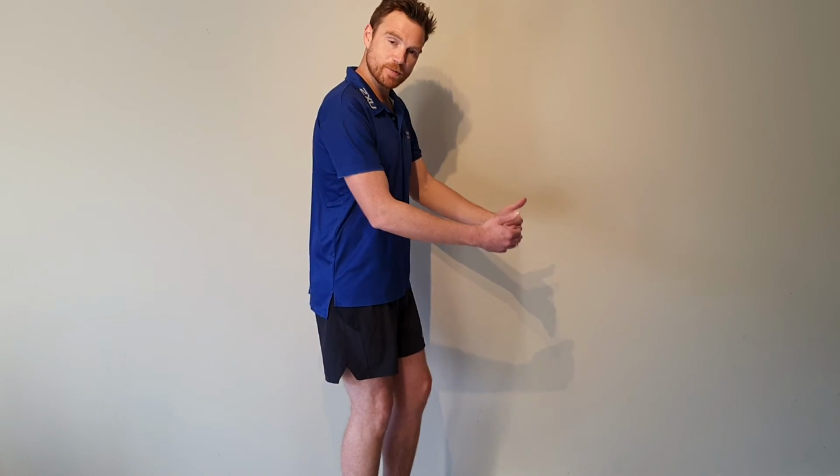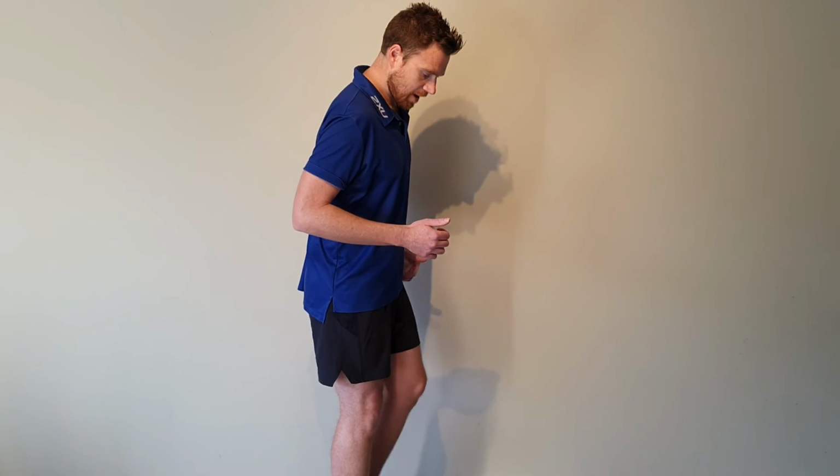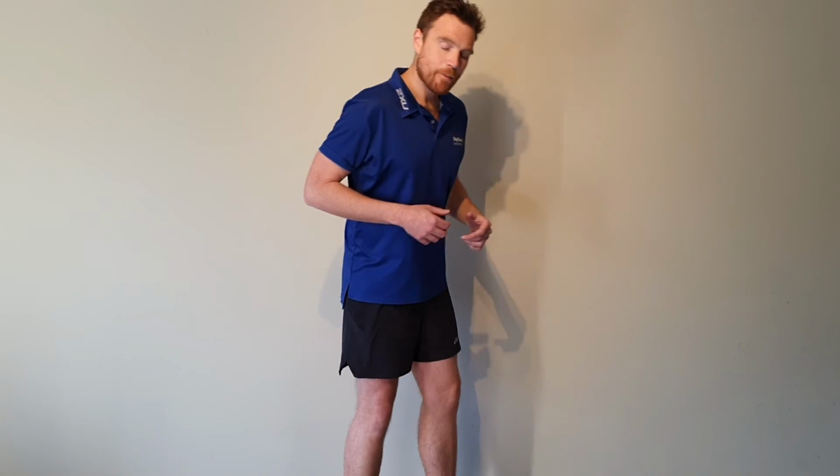One thing that we can do to help improve this is trying to reduce that stride length and trying to land more underneath our body. One way of doing so can be trying to increase our cadence and increase the amount of steps that we're doing per minute.